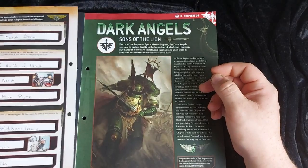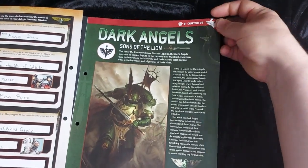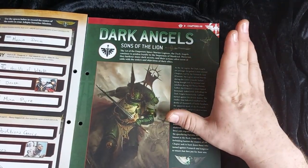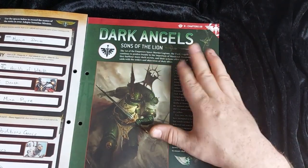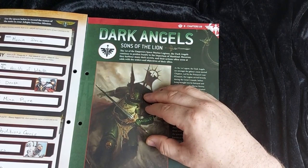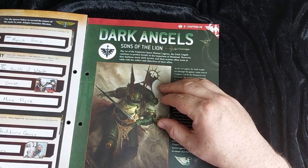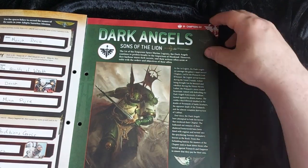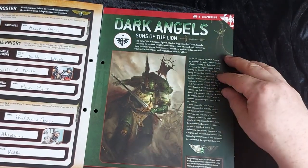So that's that. Moving on, we've got our first bit of lore for this issue, anyway, shall I say. We got the background on the Dark Angels chapter. The Dark Angels, the Sons of the Lion, are the first of the Emperor's Space Marine legions. The Dark Angels continue to profess loyalty to the Imperium of Mankind. However, they harbour many dark secrets, and their actions often seem at odds with the orders and objectives of their allies. So this goes on to give you the background for the Dark Angels.